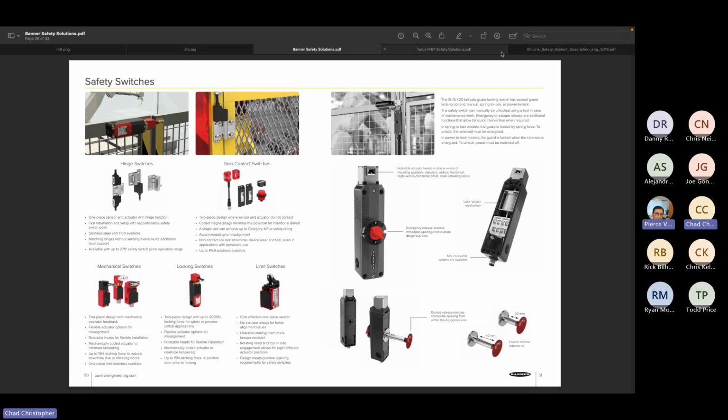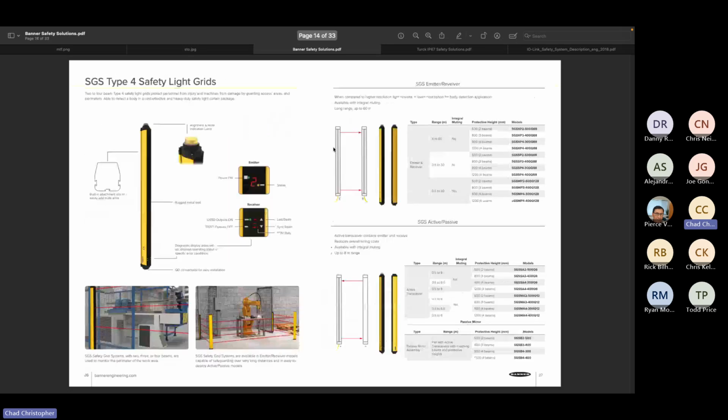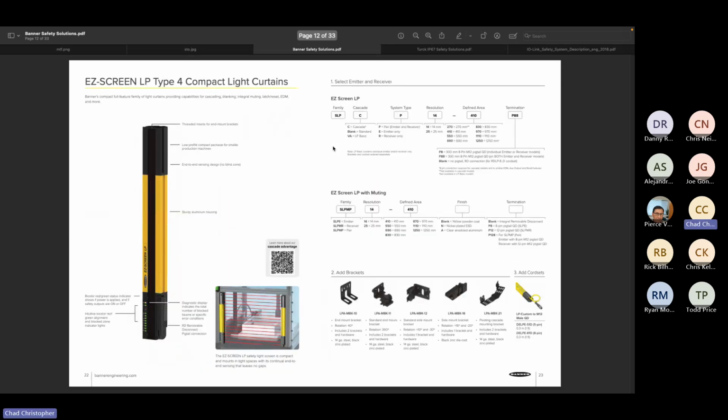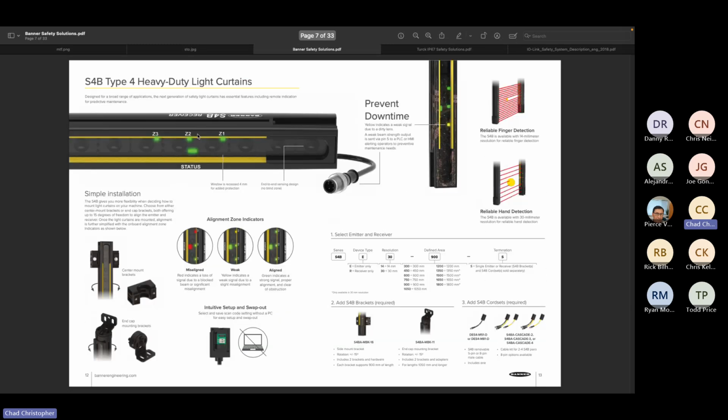We can compete. The new S4B family that Banner released is the competitive leader for us. This is the family that would compete with Keyence, who would be your biggest runners we'd see out here. It was designed to compete on price. Light curtains go for pennies on the dollar from what they went for 20 years ago, and that is what it is, right?